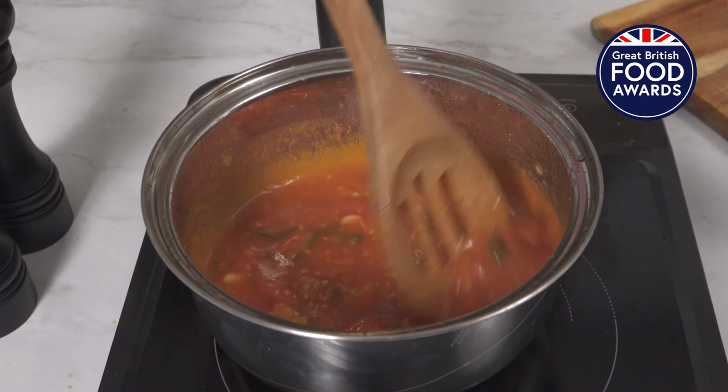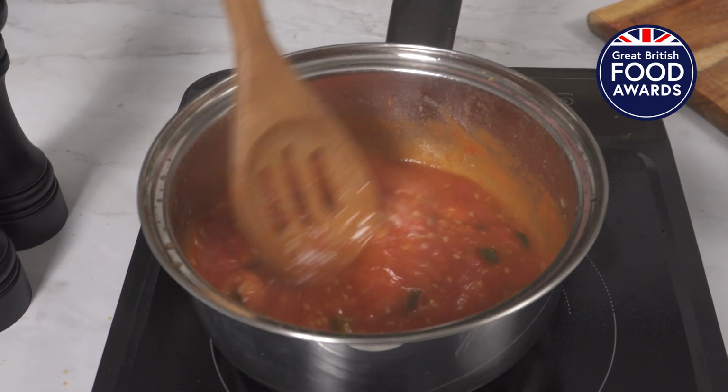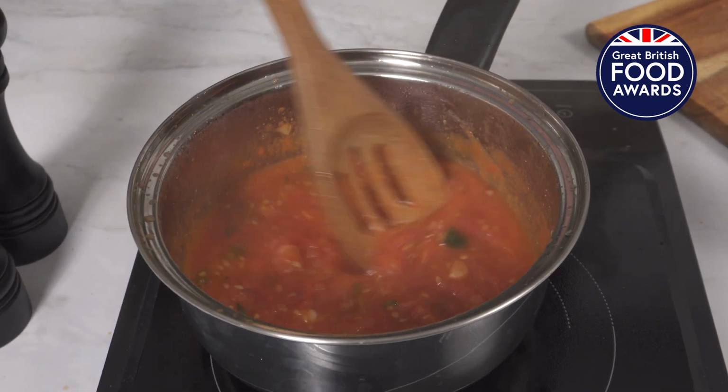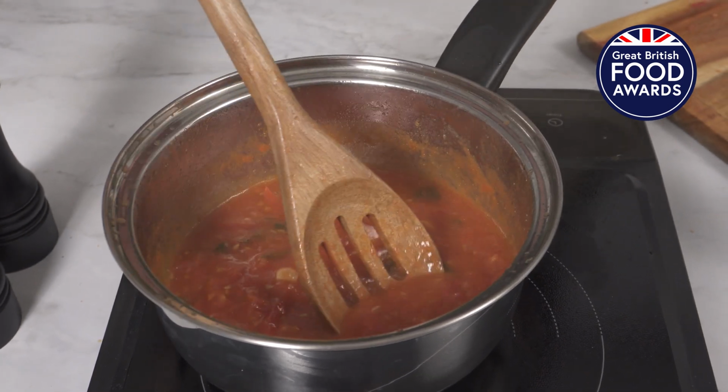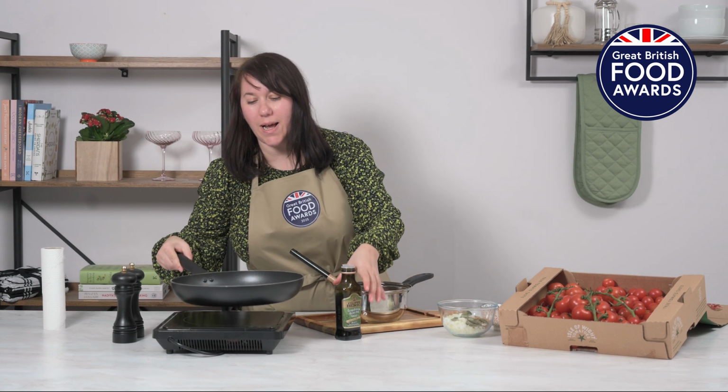So as you can see, the tomatoes have broken down quite nicely and this is nice and liquid now. And we're just ready for the next stage of the process. Okay, so now it's broken down a bit, what we're going to do is we're going to take this off the heat and we're going to temper some onions and some other spices. So I've got my frying pan over here. I'm going to add some more oil.